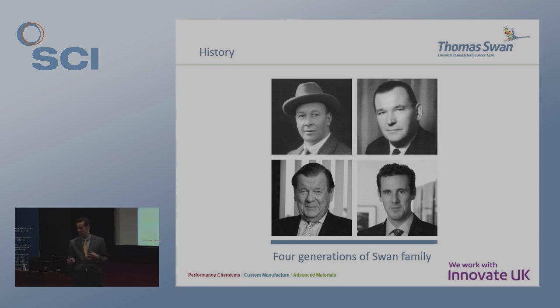And we moved over to bitumen instead of tar, and then our very first chemical product was a catalytic surfactant that helped bitumen stick to wet roadstone. And that was how we got into the chemical industry.